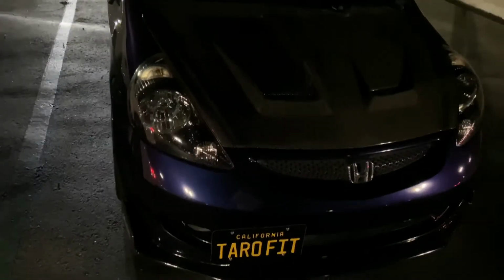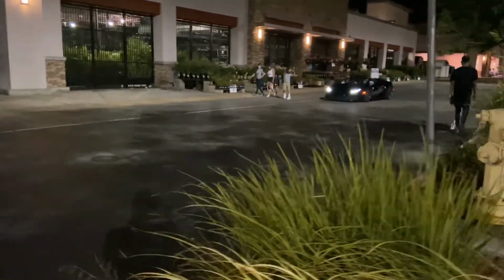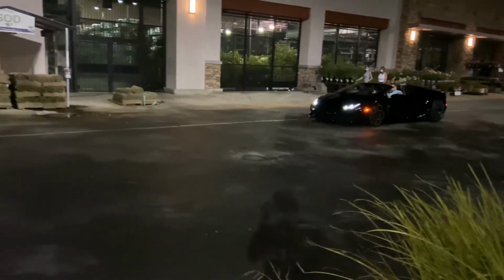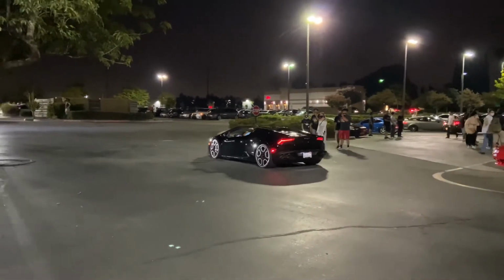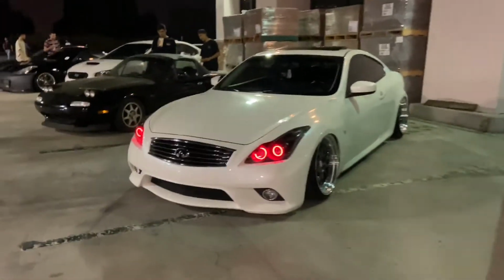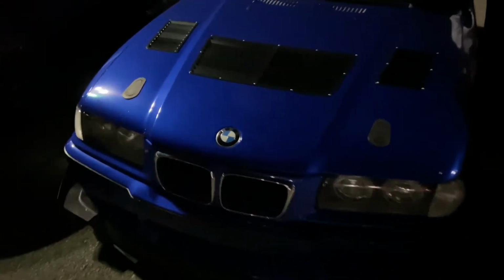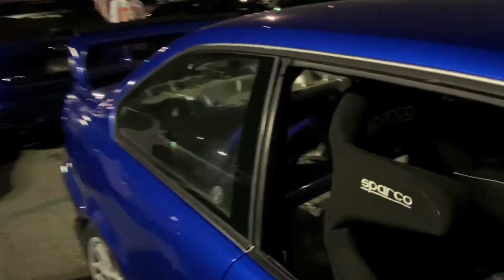I feel it. Alright, this guy's gonna get us shut down for sure. Function Kings, bro. Got VQ right here. Bro, look at this track build. Ooh, fully gutted and everything. Sparco seats. Got a clean NA Miata. You know they gotta get that signature pop-up headlight.